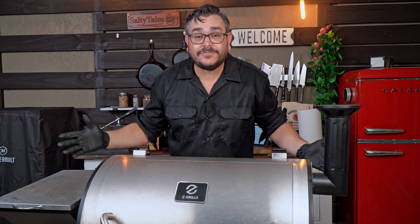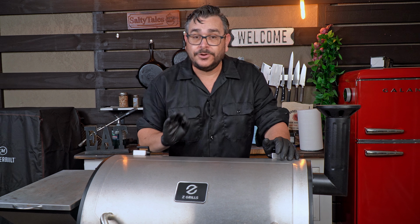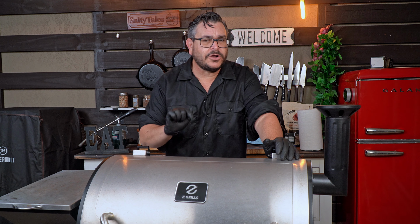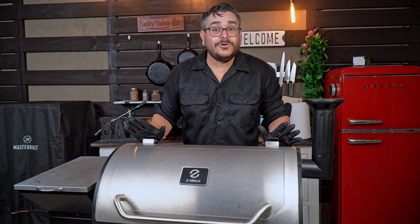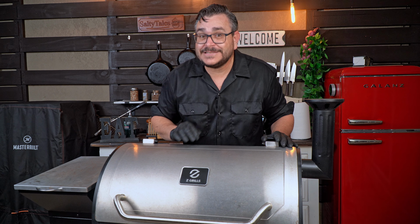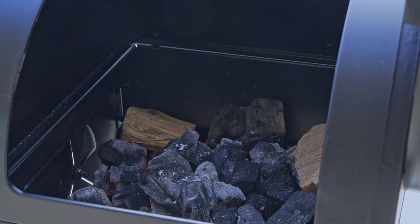This is a set it and forget it type of grill. The one you set at 10 p.m. and go to sleep, knowing that the pork butt you leave cooking in there will be perfect at 8 a.m. And if that is not cool enough, then you won't like this part. Do not expect a pellet grill to win a smoking competition against a stick burner.